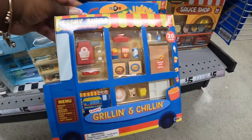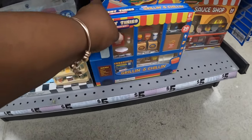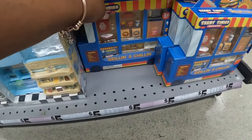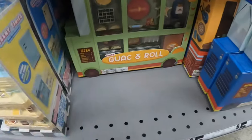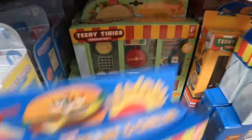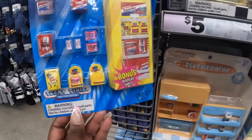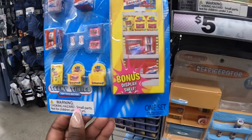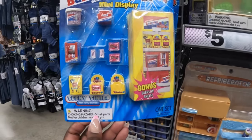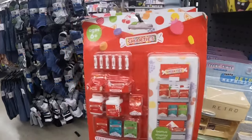The teeny truck. I think I see some tacos back there. Yeah, teeny tacos. Teeny taco truck. There is also bazooka, ring pop, bubblegum mini display. Oh, and it's Smarties again. Oh, these are cute too.